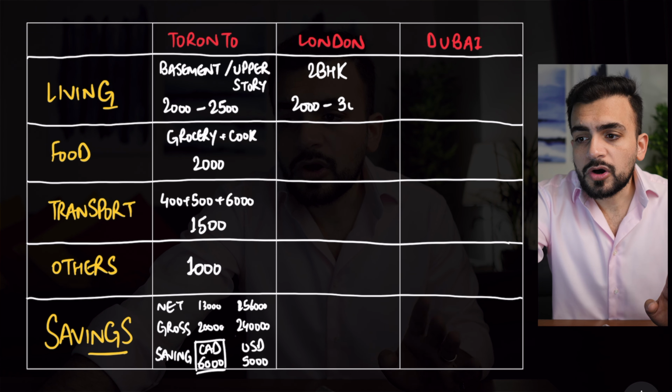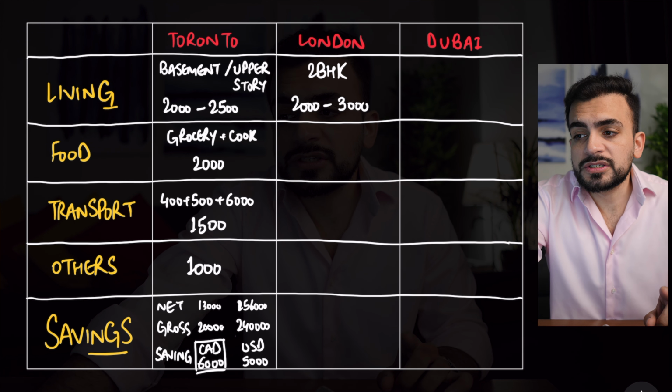That's a total of £3,000 in living cost, which is the biggest chunk in London. And I would recommend trying to look for a cheaper place, as London costs are insane these days.